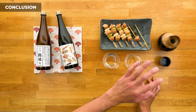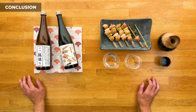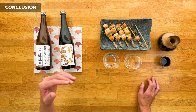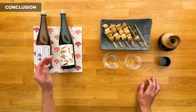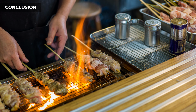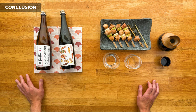However, I really enjoyed it warm, so if you're a fan of hot sake, then this is definitely one to check out. The Kozaemon overall had a better finish, and I feel like it elevated both the yakitori and sake, which made me want to keep eating more and drinking more. So if you own a yakitori restaurant, then this is a must-have on your menu. It's also very smooth and pleasing to drink, even without pairing with food.